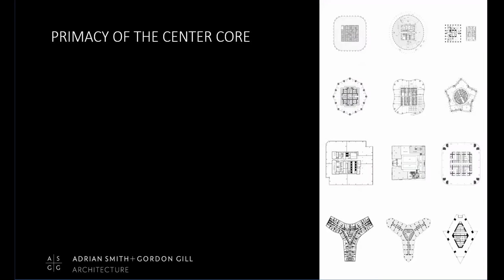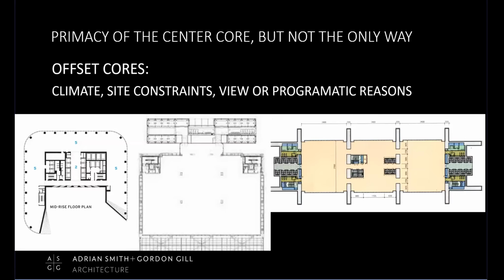So it is architecture. So now we're going to talk about what Carol really wants me to talk about, which is the primacy of the center core. In all of the buildings that Carol characterizes as supertalls, anything over 380 meters, the core is in the center of the building. Not that there aren't some outliers or other ways of doing it. And these are some examples of some offset cores of some very tall buildings, maybe not 380 meters, but several of them are over 300 meters.